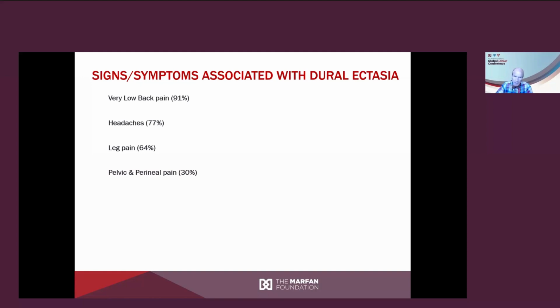Also, they can have leg pain like you would with a herniated disc or sciatica. And they can typically have pelvic pain and perineal pain in the area of the rectum and the perineal area, where dural ectasia is more pronounced.